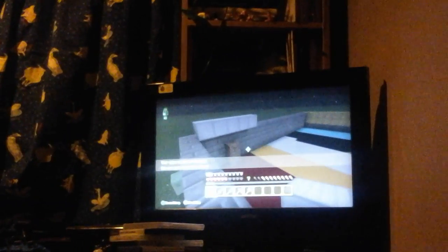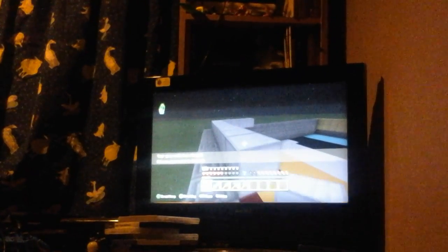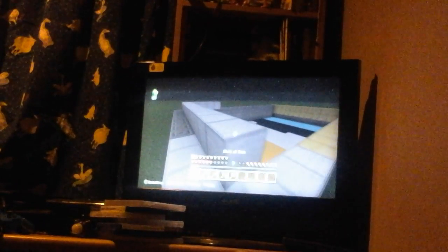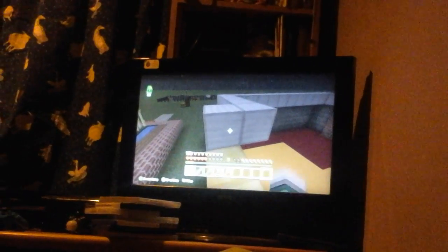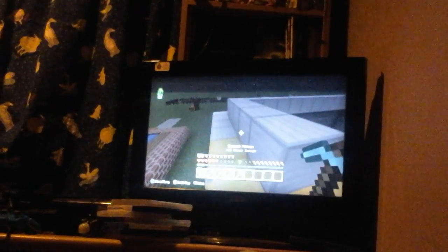Today we're carrying on with the furniture shop we started in the last video, and basically today we're going to be finishing this beauty off. We're going to be doing the roof, and the interior, the beautiful iron blocks.